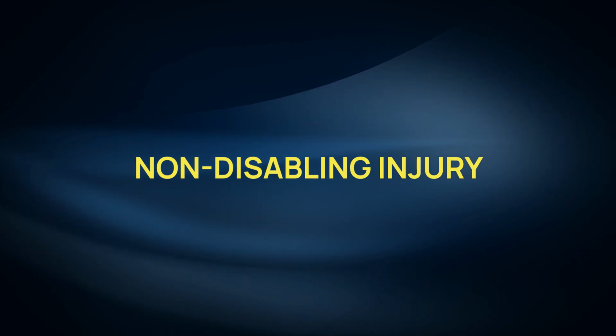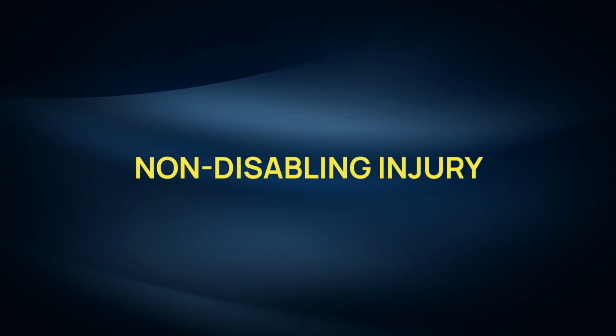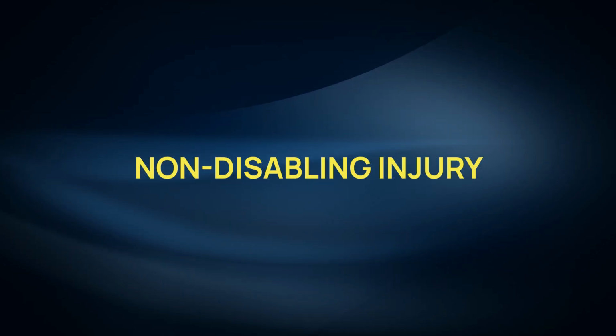Non-disabling injury. A non-disabling injury refers to an injury that doesn't result in long-term or permanent impairment, disability, or loss of function. Essentially, it's an injury where the person is able to recover quickly and return to their normal activities without lasting consequences. These types of injuries might cause temporary pain, discomfort, or inconvenience, but they don't typically require ongoing medical treatment or lead to permanent disability.